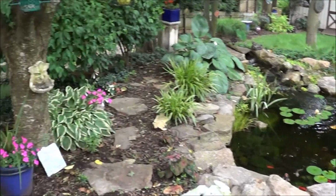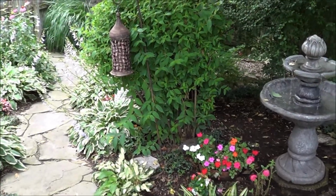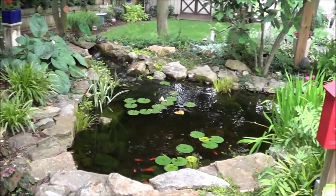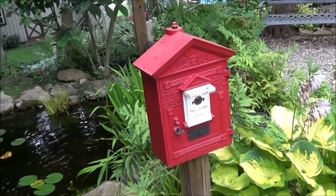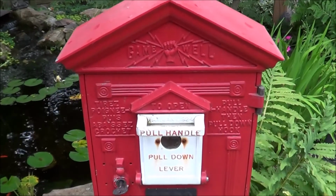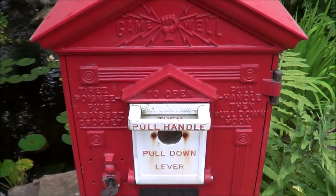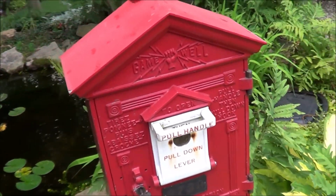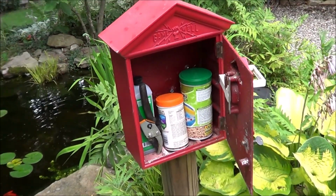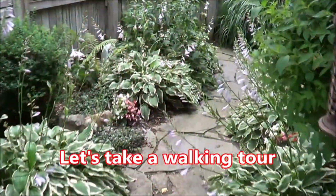The fish are wonderful. Found this fountain at a local auction, repaired it, and it's given us about 5 years of burbling sound. Storing the fish food was an issue, so we decided to buy this firebox. I actually think that it's from Canada because it's in both French and English. Patent is on it, 1924. And just enough space to store some pruning shears and food for the fish.